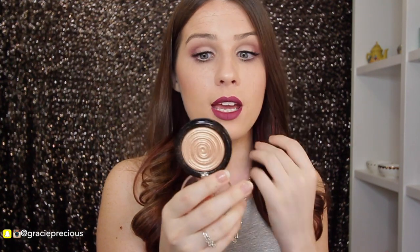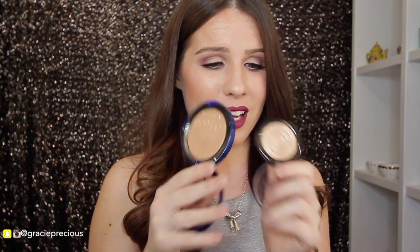Next thing I've been loving is Gilded Honey by Laura Geller, and I talked about this so much, I swear. Every single video I was like, when can I get Laura Geller Gilded Honey? And I finally got it off Beauty Bay, and it's the world's tiniest highlighter. Look at it compared to my MAC one, but I'm pretty sure these are the same thing. That's why I love it so much.